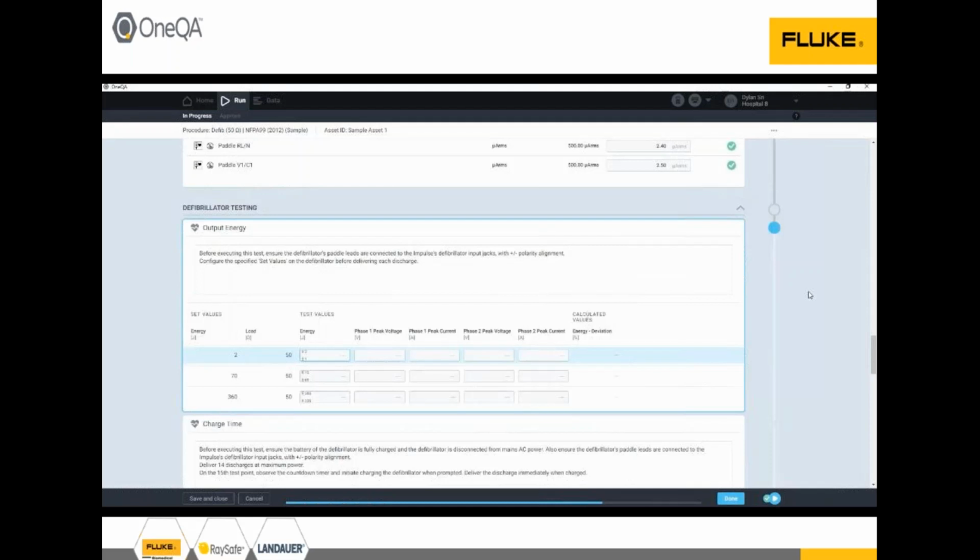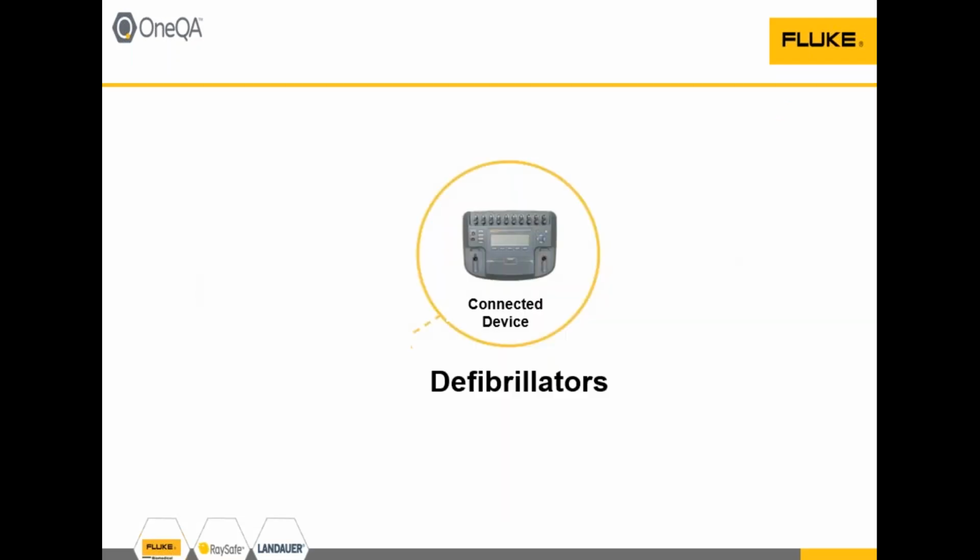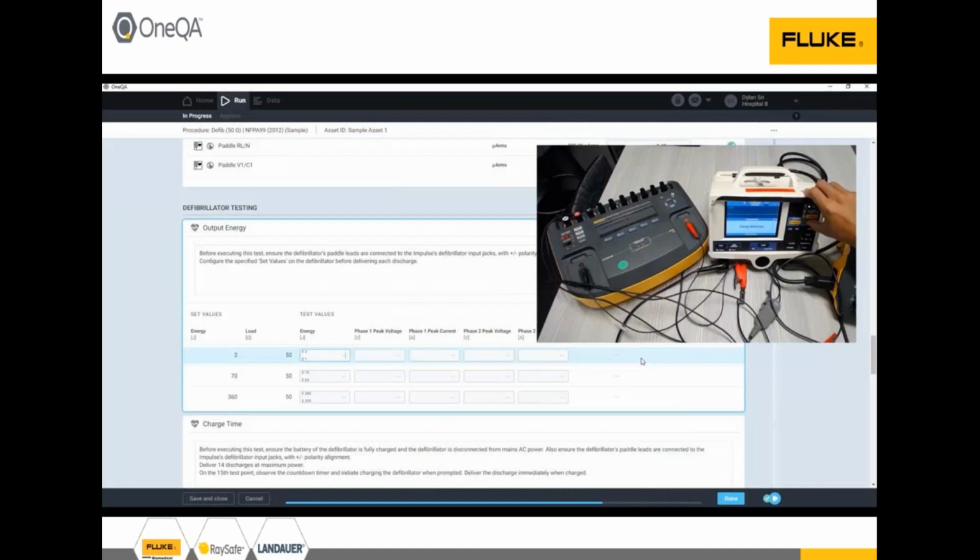How many seconds did it take to pull the data from the device? Not too long. And the second thing I have here is for defibrillators. For the defibrillator testing, let's press play. Over here we have the output energy section. Once he's pressing, he's changing the load from 270 to 360. And you guys can see on the right video, he's pressing play and it's going straight to the software. And then as it checks the test, you have a check mark. It's my favorite part, the check mark, check marks and checklists.